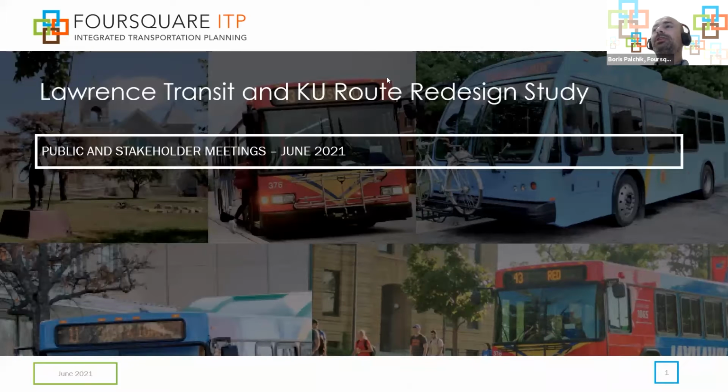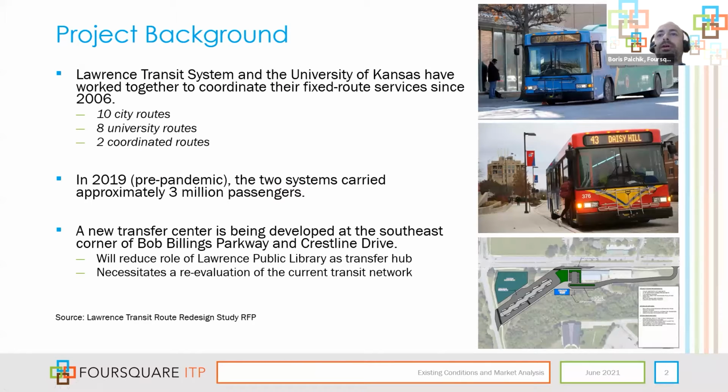But today, what we want to do is talk you through where we are in the study and tell you next steps and just the big picture of how this study is going to work. And then we have some discussion questions that we'd love to get your opinions on, given that you guys are the eyes and ears of the system. So we will start with a really quick project background and overview.